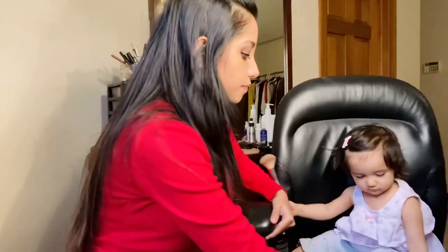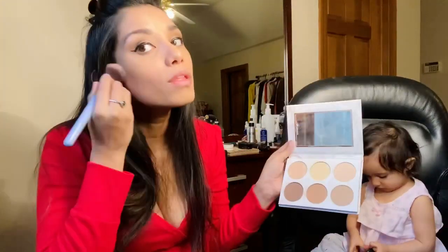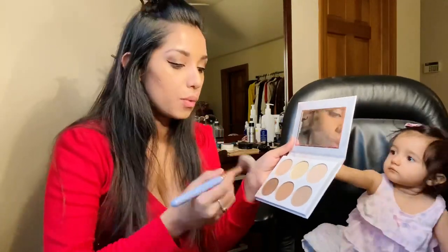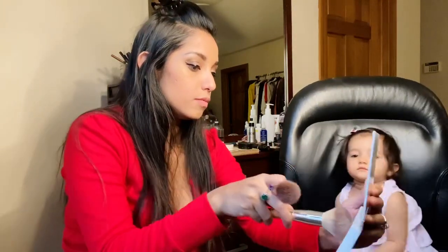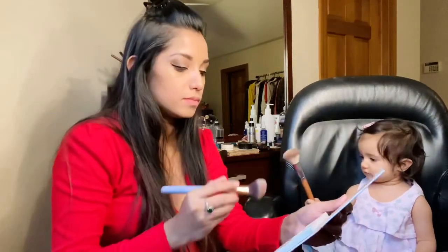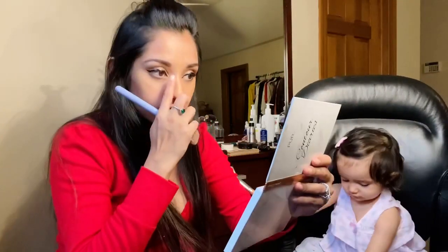You wanna open this? Sit down. Here you go. Let's contour. So I'm gonna contour using this palette called Contour Diaries by Pure Makeup. Here, take some. We'll keep it here, okay? I'm just contouring my nose a little bit, and the other sides. Okay. I think this is good contouring.